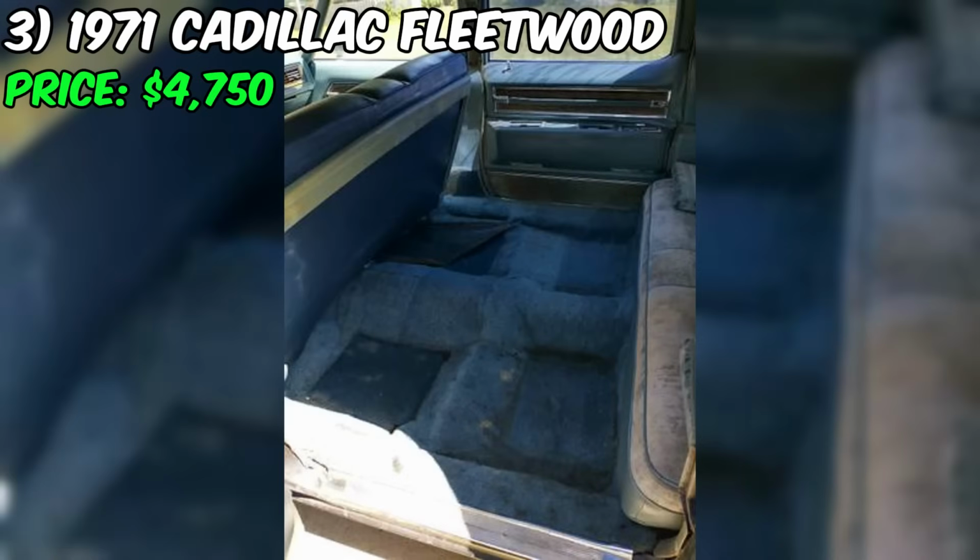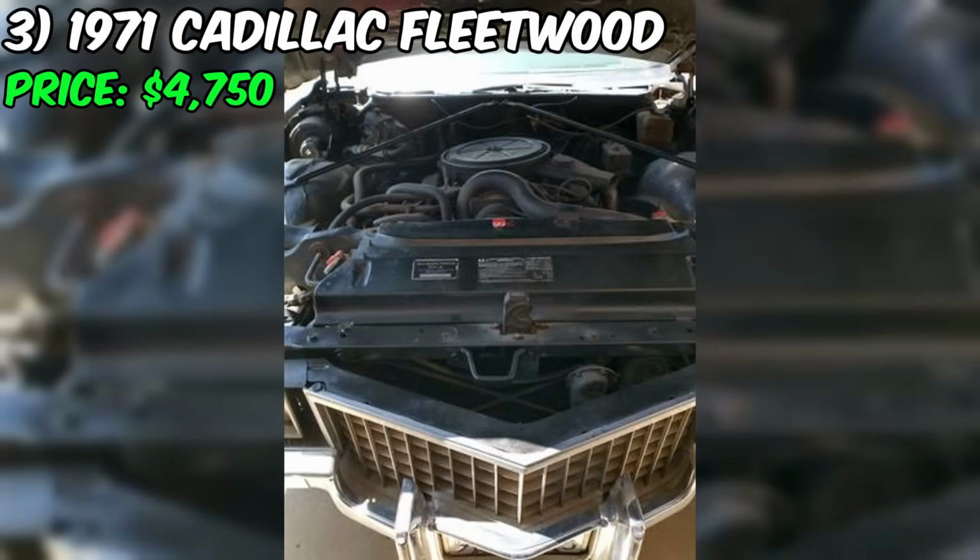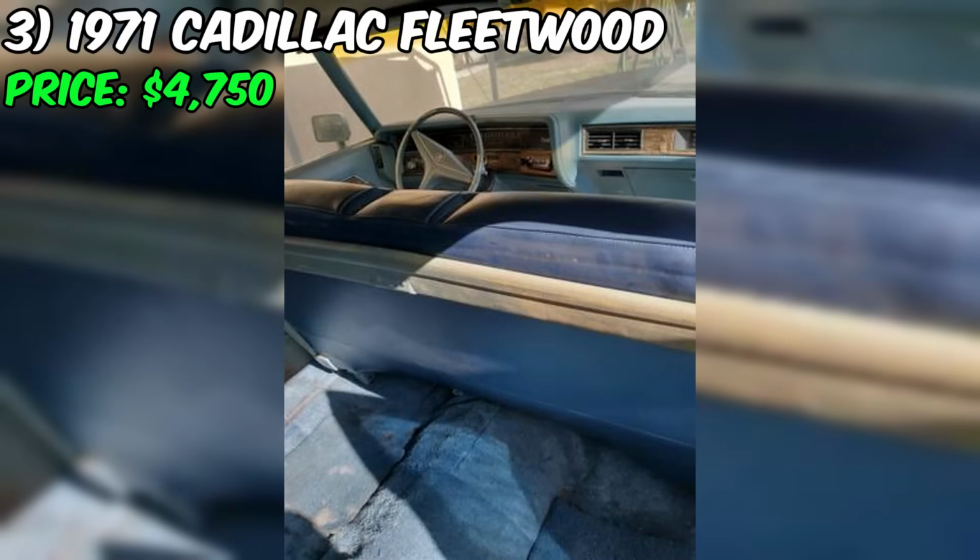The seller just got a new registration for the car that's good until March 2025, so you won't have to worry about that for a while. They also just had a new muffler installed, so you know this baby is ready to hit the road. Of course, as with any used car purchase, it's always a good idea to do your due diligence and have a trusted mechanic check it out before you seal the deal.